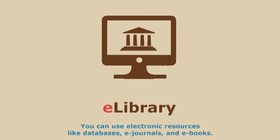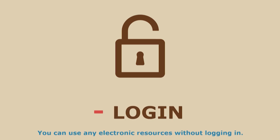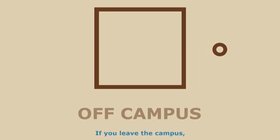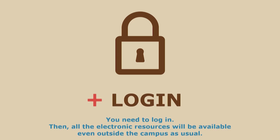Besides the printed materials, you can use electronic resources like database, e-journals, and e-books for your assignments. Search or browse them at the library homepage. Remember, within the campus, you can use any electronic resources without logging in. However, if you leave the campus, it will show nothing, but don't worry, just log in. Then all the electronic resources will be available, even outside the campus as usual.